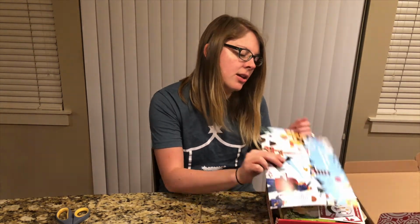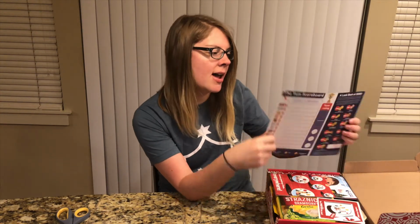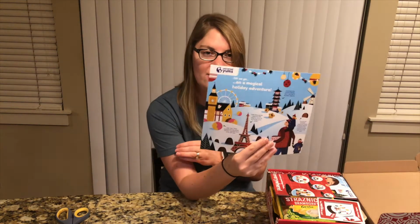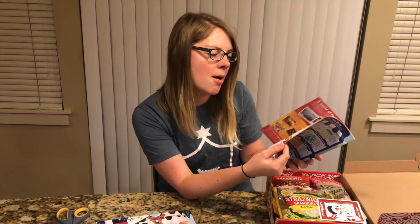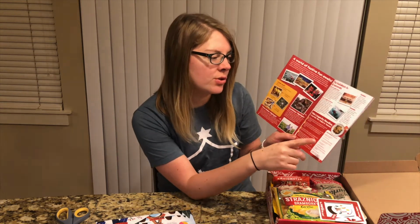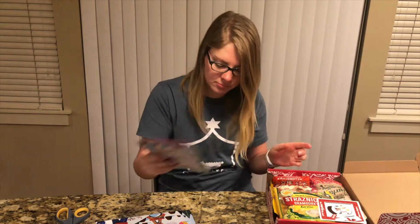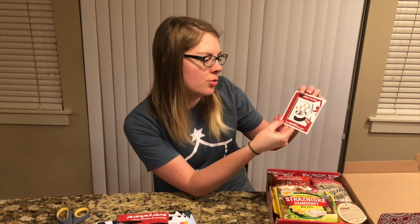So in every one, it usually comes with a scorecard, and normally it does tell us a little bit about the country on one side as well as our scorecard on the other. This obviously is not from a specific one, so it just talks about holiday adventures. And then it does come with a little booklet that tells a little bit more about normally the country, but it usually has some sort of recipe in it, as well as a little bit more about each of the treats that are inside, and normally a sticker. So this one says, "I safely traveled the world this year."